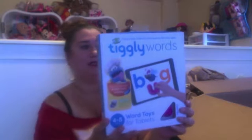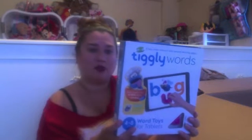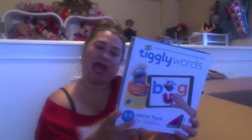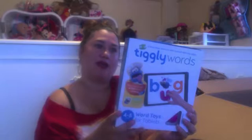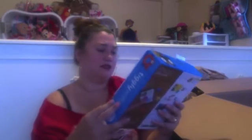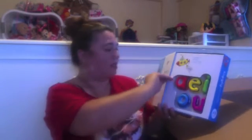Oh, then we have Tiggly Words. And that also engages their senses. She's gonna learn short and long vowels, word building and storytelling, and spelling patterns and exploration. So these are things that you use with, I guess, iPad, or whatever kind of tablet you have. Oh, how cool is this? Look at this. So same thing. This is gonna teach, like I said before, long and short vowels with phonics, nouns and verbs, word building, memory, problem solving, expanding concepts, and storytelling. So you can carry these with you, and it provides a pouch as well inside.